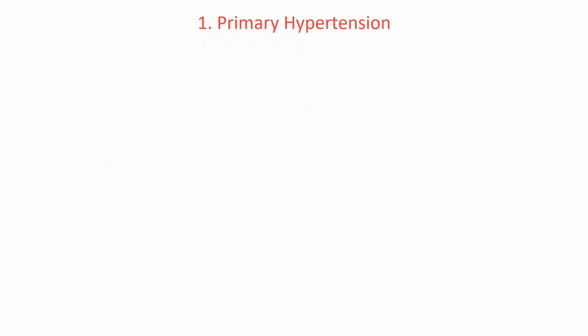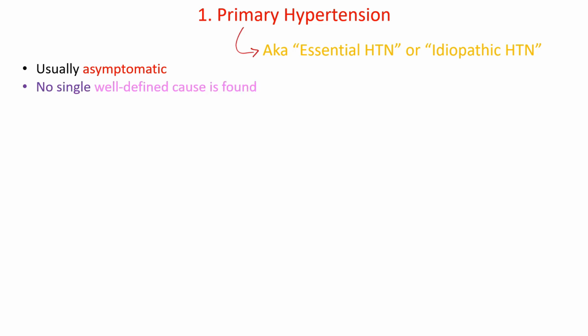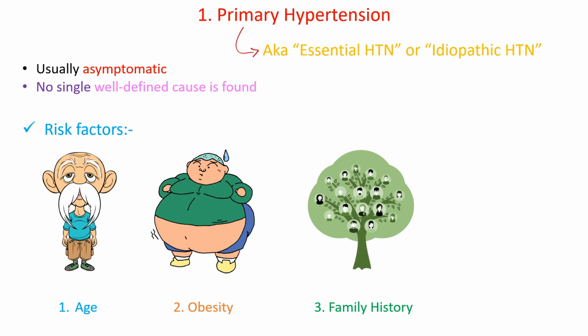Primary hypertension, also known as essential hypertension or idiopathic hypertension. Although the exact etiology of primary hypertension remains unclear, a number of risk factors are strongly and independently associated with its development, including age. Advancing age is associated with increased blood pressure, particularly systolic BP, and an increased incidence of hypertension. Obesity. Family history: hypertension is approximately twice as common in subjects who have one or two hypertensive parents.